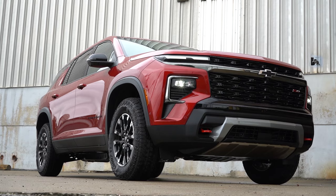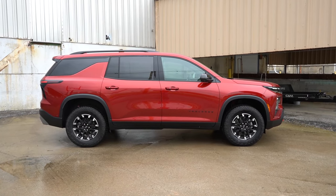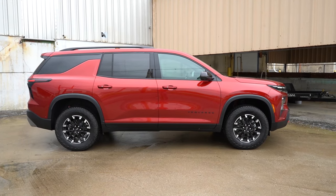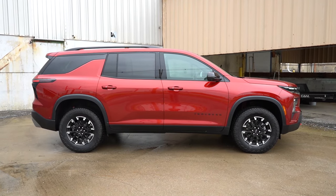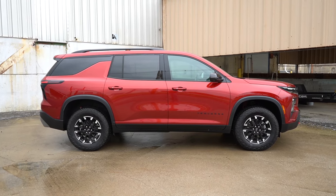Let's now go ahead and swing around to the side. All right, and so now since we are around to the side of this one, all the way to the top, you're gonna find those gloss black roof rails. They definitely look good. Rear privacy glass does come standard. You got a little bit of a floating roof line towards the back. That's why that rear window is a little bit different of a shape.